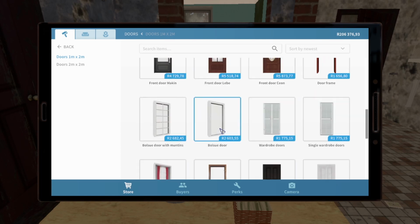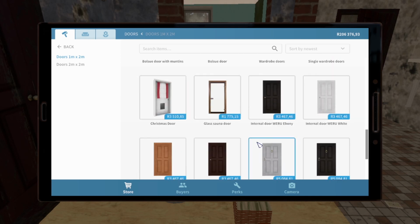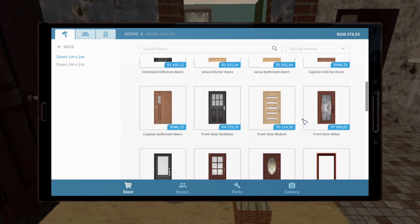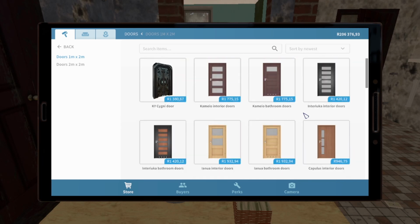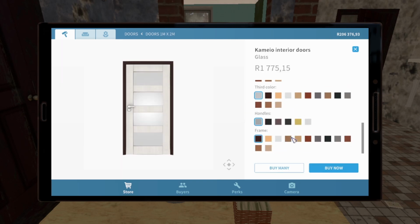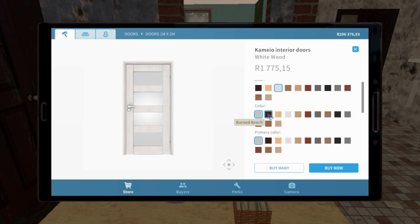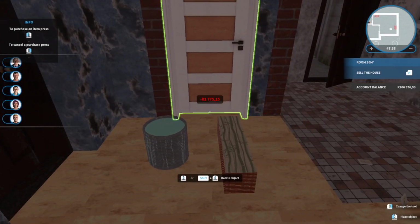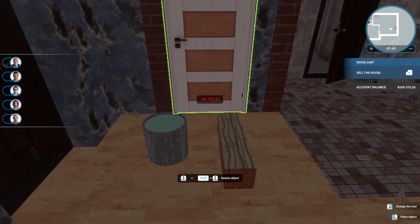So have a look at all the doors. I don't want just a glass door going into the bedroom, you know? So I choose the Cameo interior doors. And I change the glass from being glass to a wooden panel. So I make it once again similar to the bed, so that it talks about the bed. So it's American elm in the background, same as the bed's background thing. And then the front is the white wood. I can't remember the name exactly.